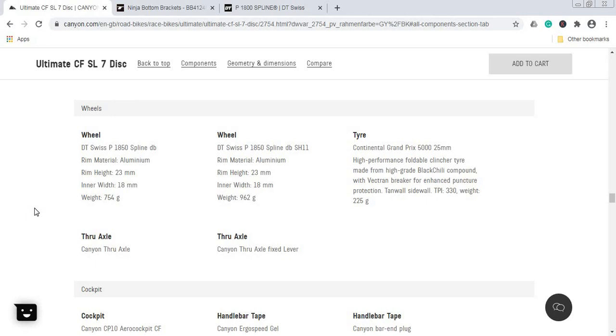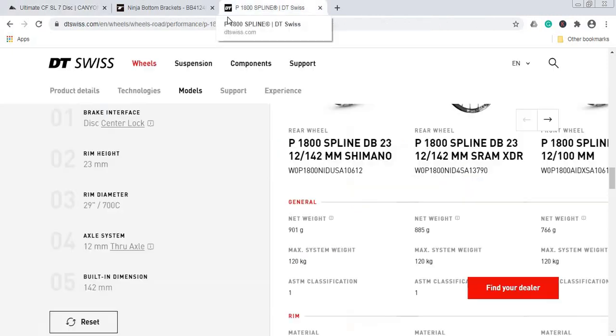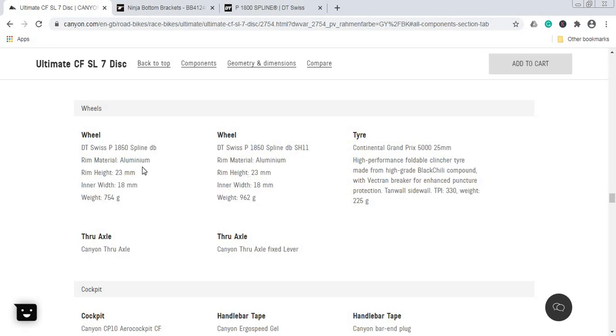The only thing here that I would mention is if you look at the DT Swiss offering from their official website for the wheelsets, they don't have this DT Swiss P1850. So I don't know if this is something that they have done specifically for Canyon, some kind of a lower grade version of their P1800 wheelset. The only thing I would check here, if you want to drop an email to Canyon, is to double check what hubs are on this wheelset. Is it DT Swiss 370 hubs, and are the spokes and nipples also from DT Swiss? I hope they are. I hope they didn't cut corners on this little detail.